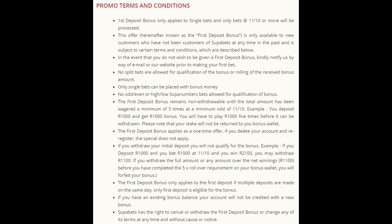So if you withdraw your initial deposit, you do not qualify for the bonus. For example, you deposit 1,000, you bet 1,000 at 11 to 10 or more, you win 2,100, you can withdraw 1,100. If you withdraw the full amount or any amount over the net winnings before you have completed the 5 times rollover requirements, you will forfeit your bonus. So that's something to keep in mind, guys. Once again, the first deposit bonus only applies to your first deposit.